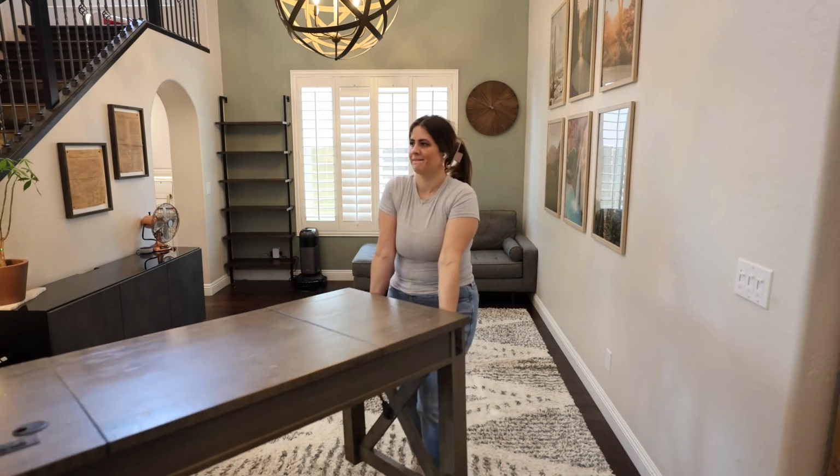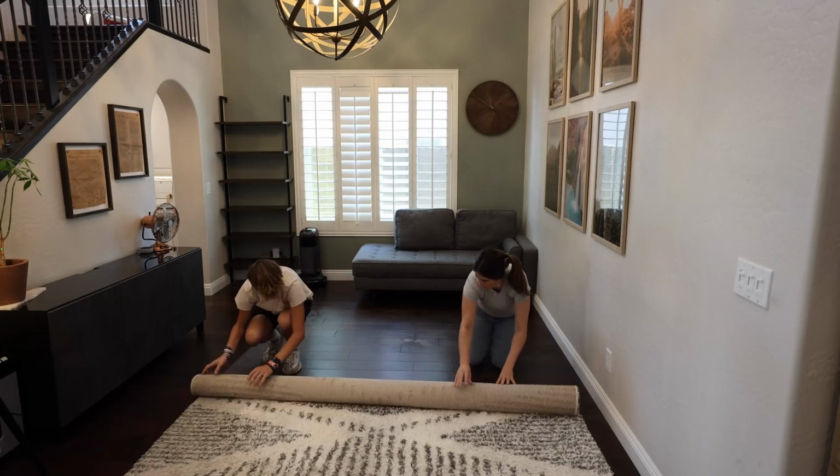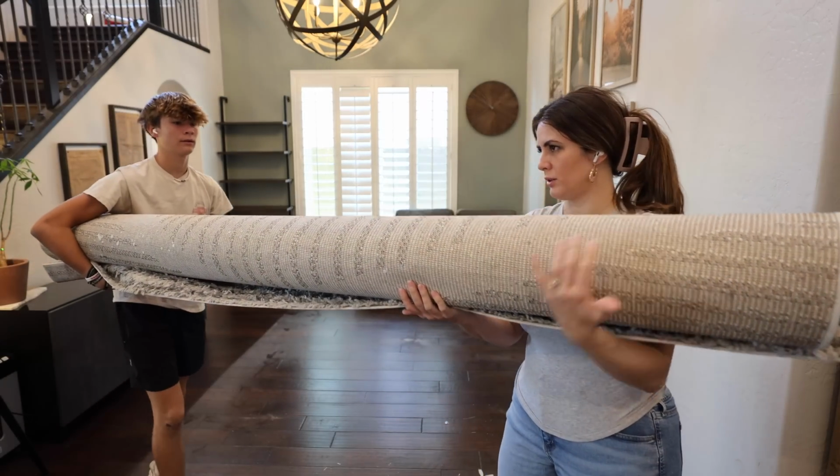Literally, as I was sitting here looking at this, I was thinking maybe I would have reconfigured the office a little bit. I wasn't thinking I was going to, but we'll see how it goes. But first things first, let's clear it all out. So we're gonna take the desk, the rug, and the couch, and then we can start bringing the stuff in.